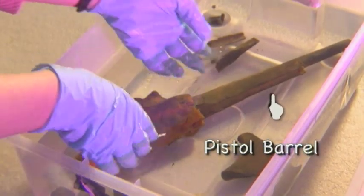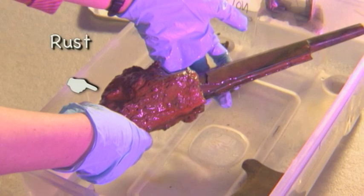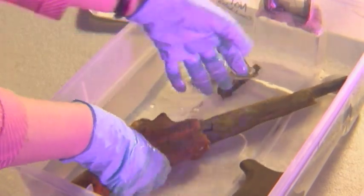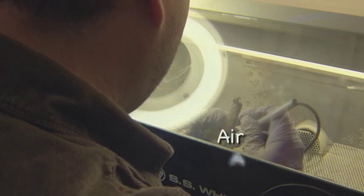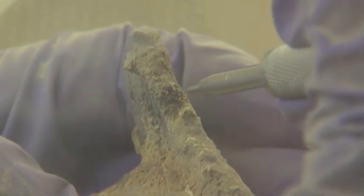This pistol was found in a well on Jamestown Island, site of the first permanent English settlement in America. The pistol is very well preserved. And in addition, when we x-rayed it, one of the things that we could see was that the pistol was loaded. But how do you get rid of all that rust? Two words, Jones. Air abrasion. That is like a mini sandblaster. We're using very small powder at a high pressure to help us remove dirt and corrosion from the surface of iron artifacts.